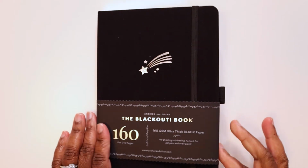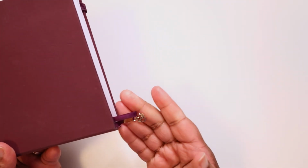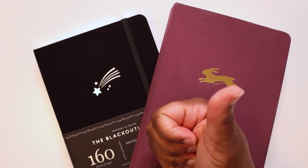So they're not deal breakers, but I can understand why people might be turned off from that. However, the page thickness and how beautiful the journals are, they've won me over. I am an Archer and Olive convert. No offense to Leuchtturm, but I just don't see myself going back to them as my solo dolo bullet journal anytime soon. The only way I would go back to Leuchtturm is if they increase their page thickness. Until then, sorry, I'm staying with Archer and Olive.